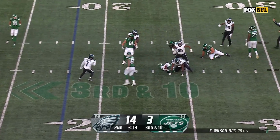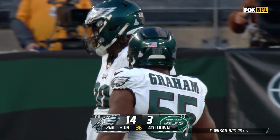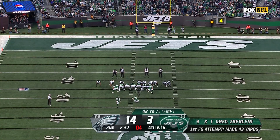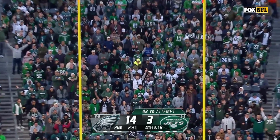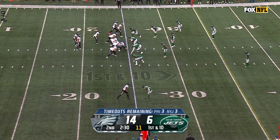Wilson in trouble, and he's sacked. Jordan Davis dropping Zach Wilson at the 24, being the mountain of a man that he is, to reset that line of scrimmage back in the backfield, and you see what happens when he gets pressure. Zuerlein on for a 42-yard try. This one with a little less drama than his first, as it's down the middle.